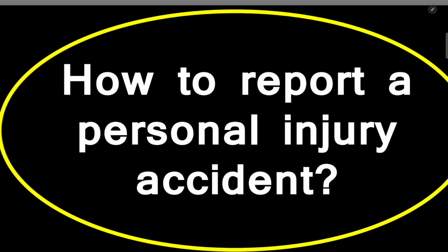Second, notify the appropriate authorities. Discuss the importance of notifying the relevant authorities about the accident. In the case of a car accident, call the police to file a report. For a workplace accident, notify your employer as soon as possible. If the accident occurs on someone else's property, report it to the property owner or management. Highlight that filing an official report with the police or relevant party creates a formal record of the incident. Emphasize that an official report can be crucial when making a claim to your insurance company or in court.